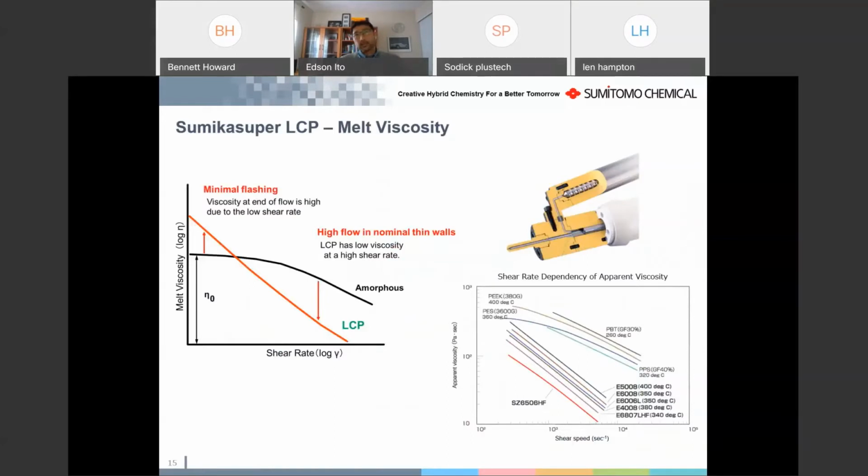One part that I mentioned about LCP is the unique rheology behavior that it has. In this chart to the left, the curve in black represents the amorphous material. It is a material where you won't see a lot of change in behavior when you increase the shear rate. The viscosity will shift at super high levels of shear, but it's not going to shift as fast compared to an LCP. LCP, in other words, is a shear thinning material. The higher the shear level, the lower the viscosity of this material.